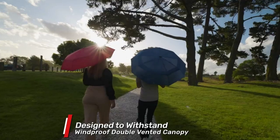The best umbrella is probably one of the most essential items you'll need for unpredictable weather, so let's dive into the top picks.